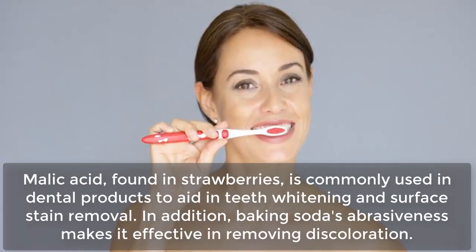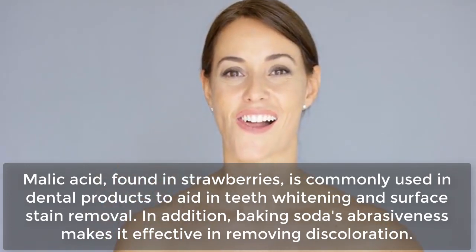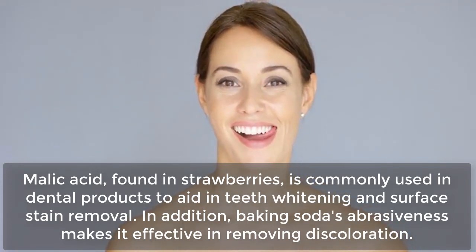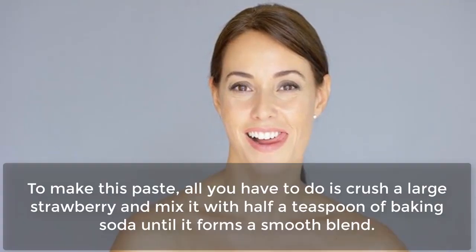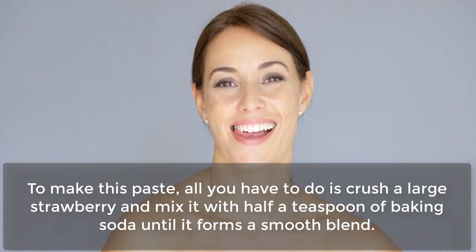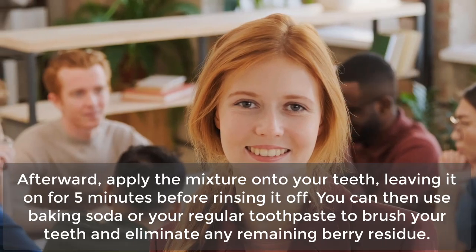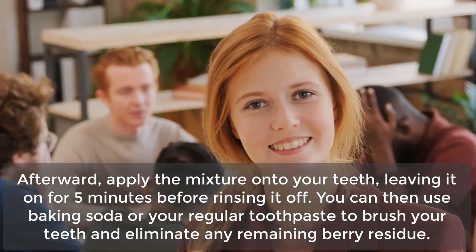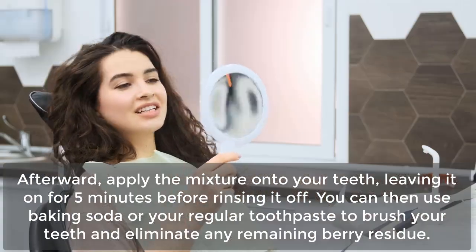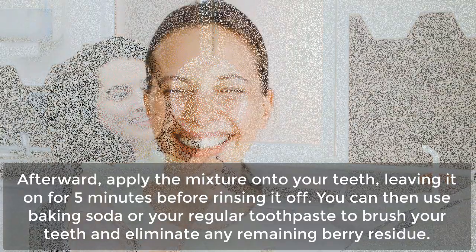9. Baking soda and strawberry paste. Malic acid, found in strawberries, is commonly used in dental products to aid in teeth whitening and surface stain removal. In addition, baking soda's abrasiveness makes it effective in removing discoloration. To make this paste, all you have to do is crush a large strawberry and mix it with half a teaspoon of baking soda until it forms a smooth blend. Afterward, apply the mixture onto your teeth, leaving it on for 5 minutes before rinsing it off. You can then use baking soda or your regular toothpaste to brush your teeth and eliminate any remaining berry residue.